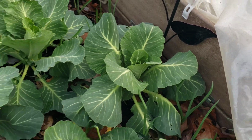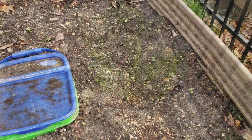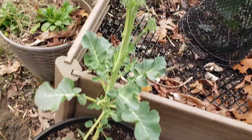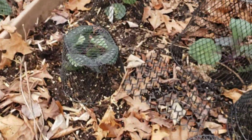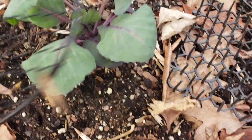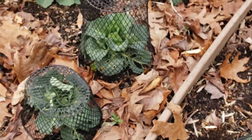And I will be able to harvest them probably in about, I don't know, 6+ weeks, something like that. Here, look at this poor broccoli. He really has had a time with the weather. These are red cabbages that overwintered. They should start to pick up growth now that we're warming up.